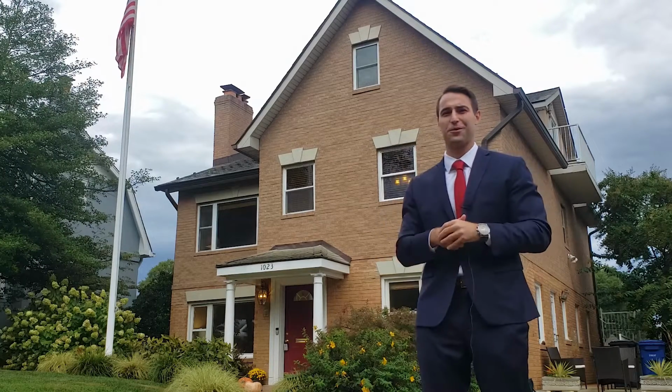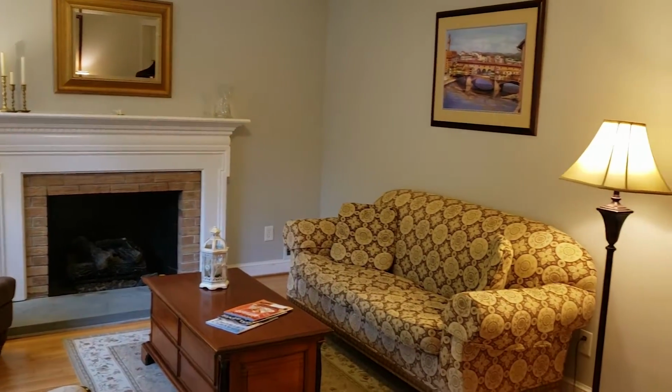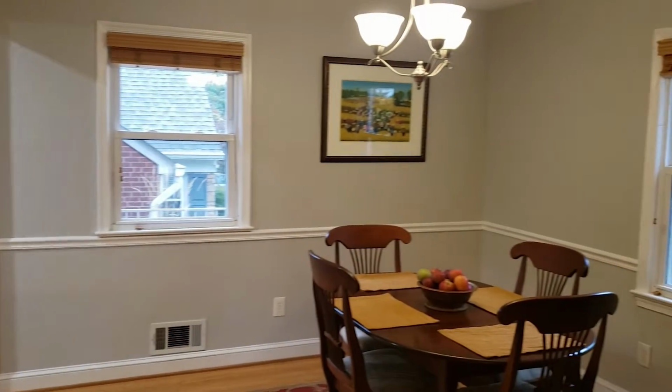So, let's go check it out. From the second you walk in this house, you realize it's a home. With a living room and a fireplace, as well as a dining room right at the entrance, this house is designed for you to spend quality time with your family.